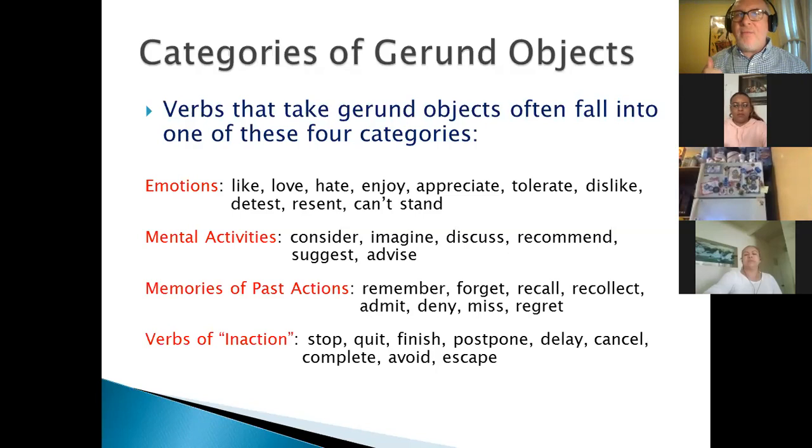So for example, if you say, I stopped smoking, that means I'm not smoking anymore. If I say he quit driving that car, he's not driving that car anymore. He used to drive it, but he stopped doing it, right? All of those are actions that are in the past. Okay, so those are a good way to remember gerunds and verbs.